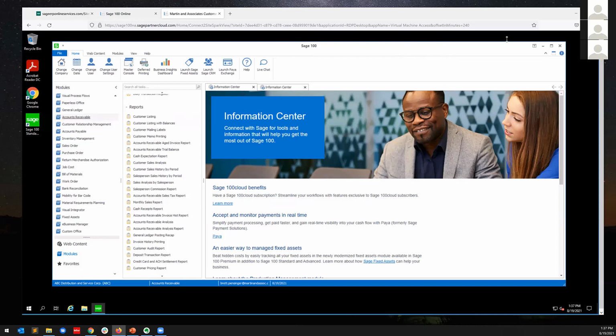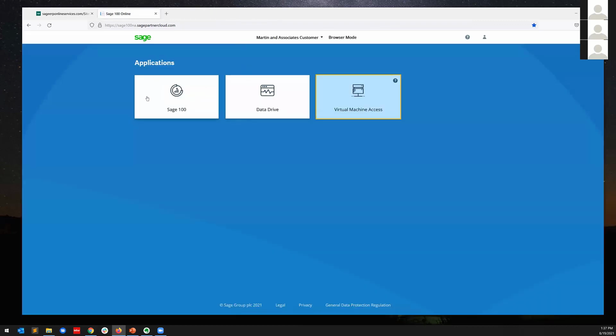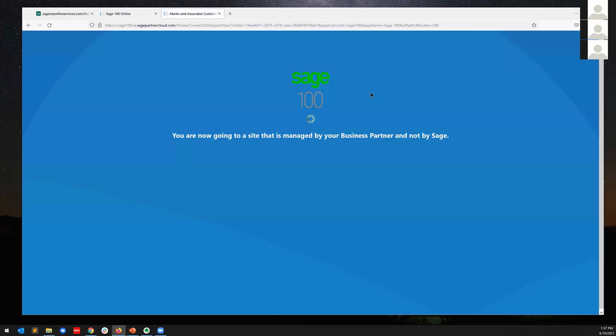I'm going to show you what. So I'm going to close this. I'm going to go back to my applications here, and I'm going to open up Sage 100. So when you give a user access, you can say you either want them to use the RDP access, which is what I just showed you, or the browser mode.